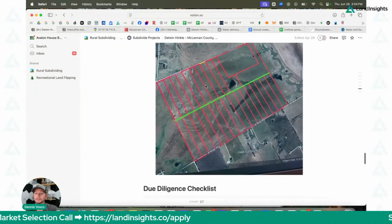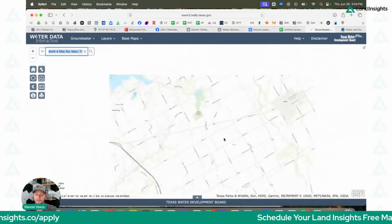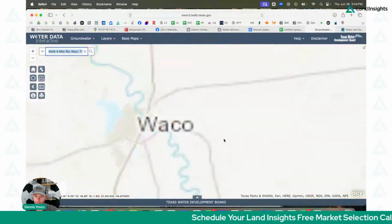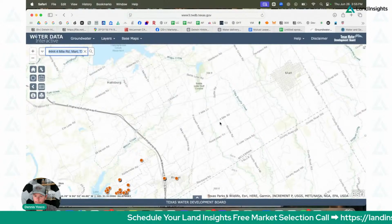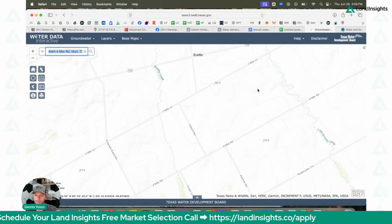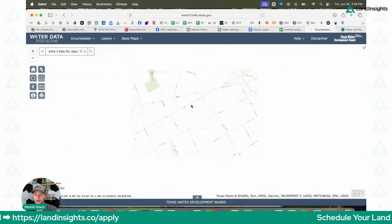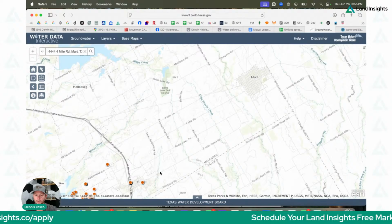Oh, I forgot to mention. So we started looking into wells. Okay. That was the other thing. So come to find out, here's our property, right? Mar, Texas, right here. Here's our property. This is the property right here. So we went on to this company right here, Water Data Interactive. This shows us all our water, our wells and everything like that.